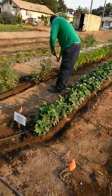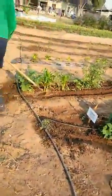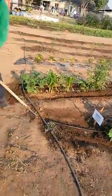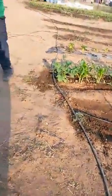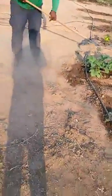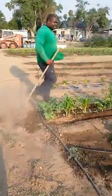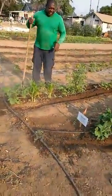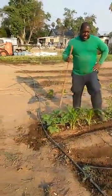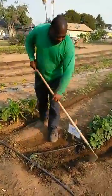You don't have to be a pro at farming. It's just important to know. Yeah, I mean, you don't have to be a farmer. It's just good information. I mean, every plant that we grow has a purpose for our health.